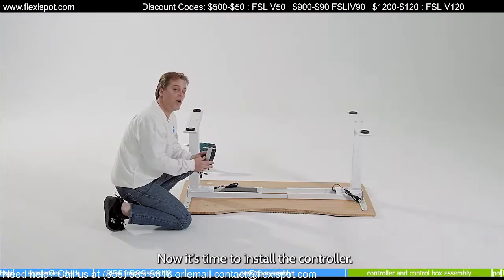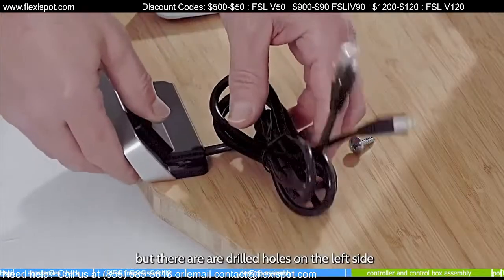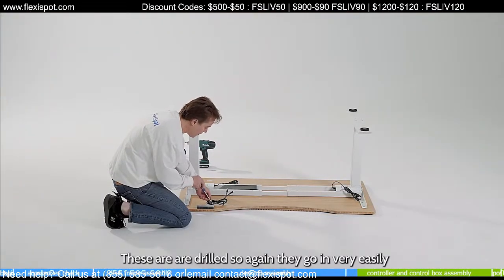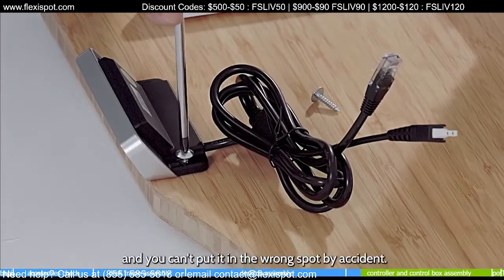Now it's time to install the controller. I'm setting it up for a right-handed user, but there are pre-drilled holes on the left side for the left-handed user. These are pre-drilled, so again, they go in very easily, and you can't put it in the wrong spot by accident.